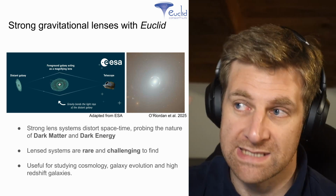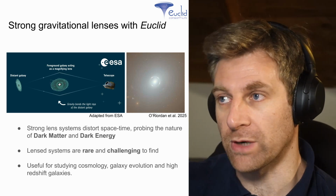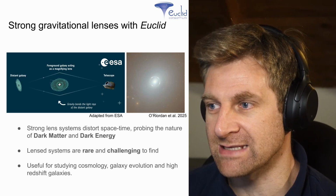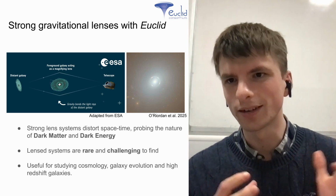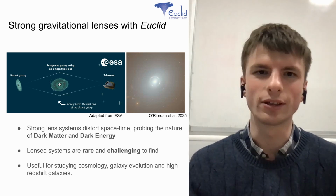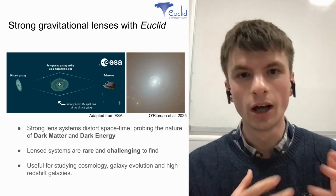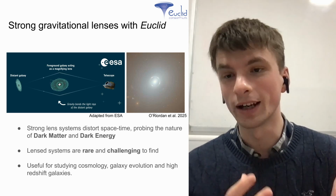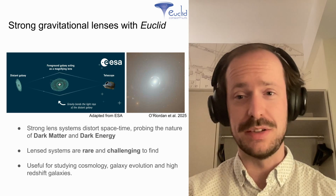When you say this one was serendipitously discovered, do you mean that we didn't already know it was there from another telescope, or was it even more serendipitous, like someone accidentally did something and then it showed up? This is an NGC system, so it's a relatively well-known system, but we hadn't identified that it's a strong lens. We haven't seen the lens arcs within it before, and it's only with the kind of space-based resolution that Euclid provides that we can now resolve the Einstein ring at very close to the center of this galaxy. But we had no idea it was there.